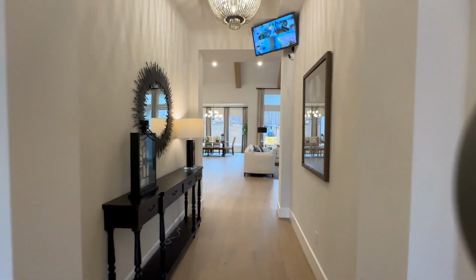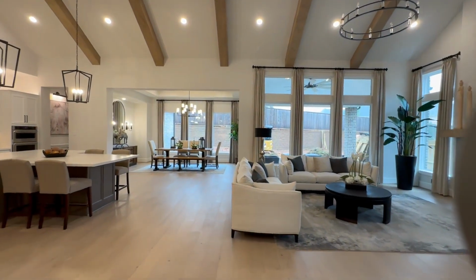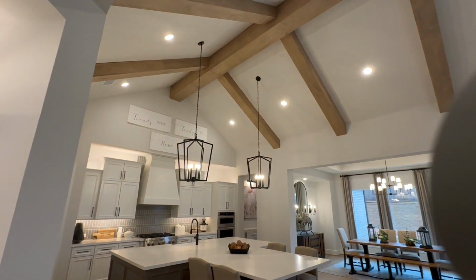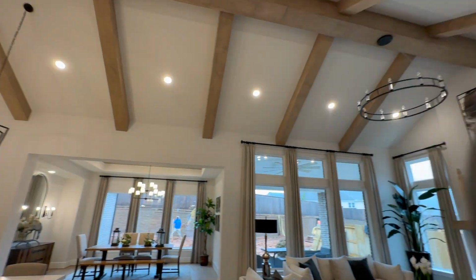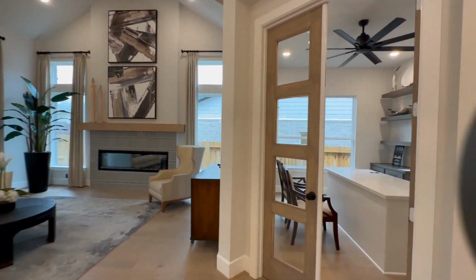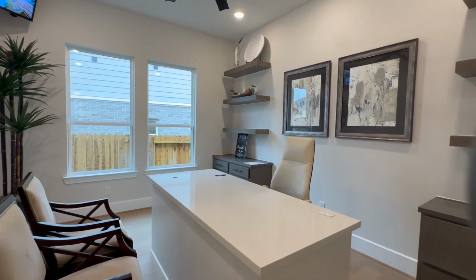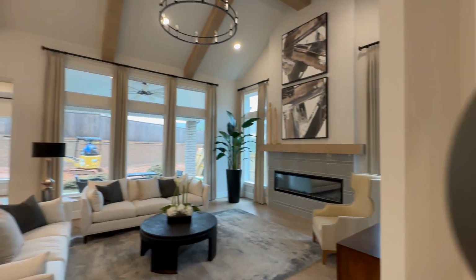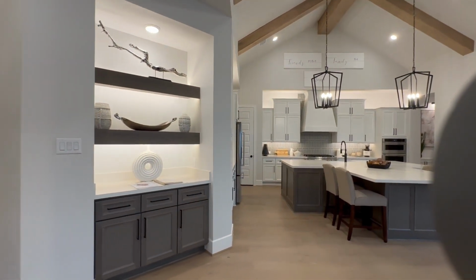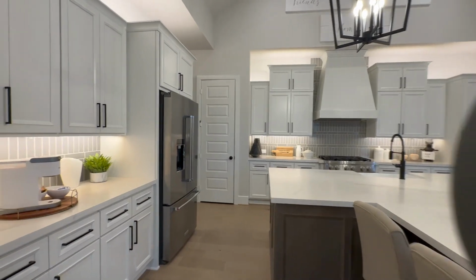So coming back here, they're still working on the backyard. This is a brand new model. You've got your open concept here, nice high ceilings with beams. And got your big gas fireplace, a little study right here, which is really, really nice. And then your living room, dining room, and kitchen all in one. So I love this kind of T-shaped island. I know that's really popular.